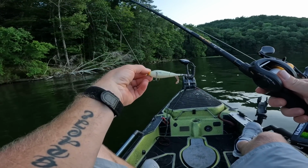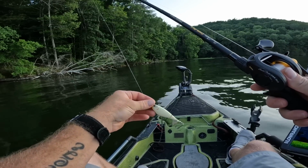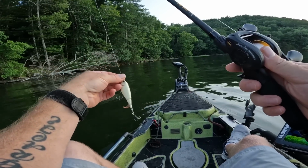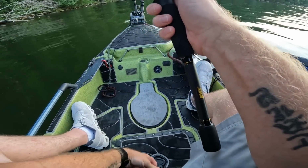This is, I think, the Pearl White Berkley Chopo 90. And I like these a lot. I like the Chopos, but I feel like I can keep the Whopper Ploppers on top a little bit better. And I'm not sure why.